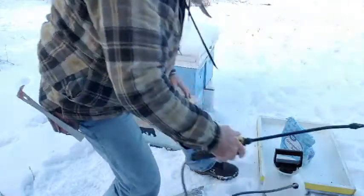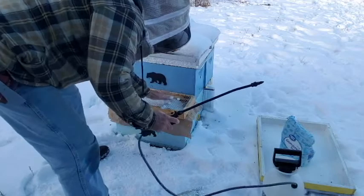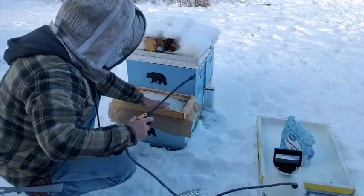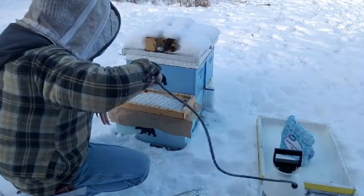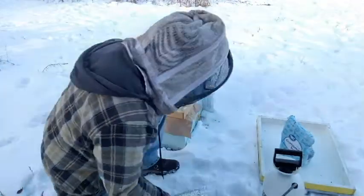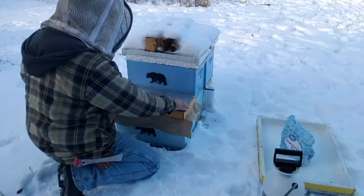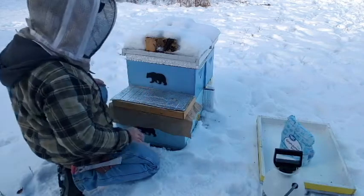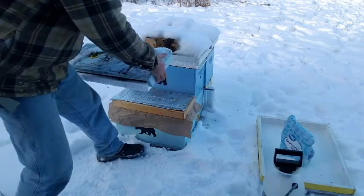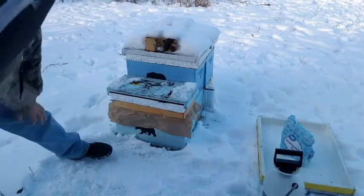And then I'm going to take my spray bottle and I'm going to just sprinkle a little bit of water on top here. And what that'll do is that'll become really, really hard, and then the sugar won't fall through. I'll put the Reflectix back on there. And the lid with the insulation will go on top of that. And the brick will go on top of that.